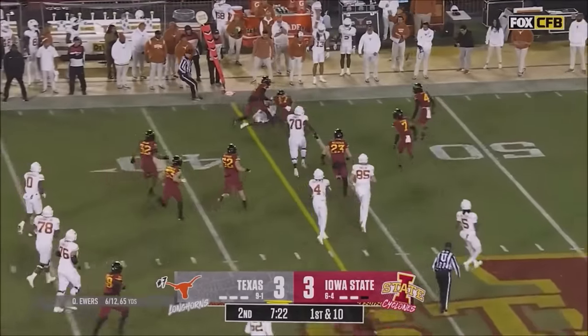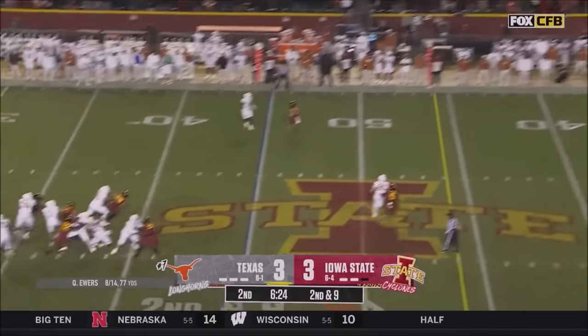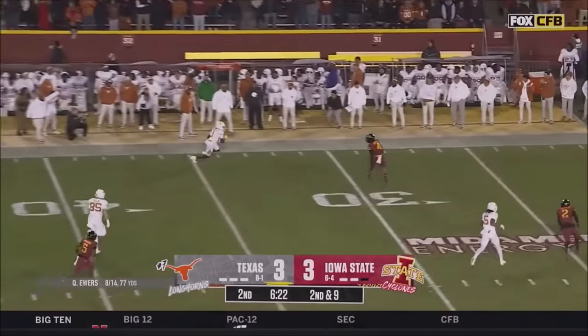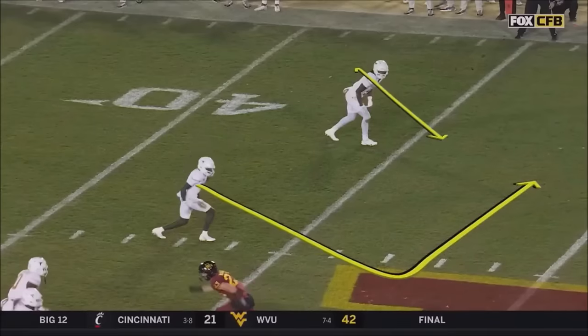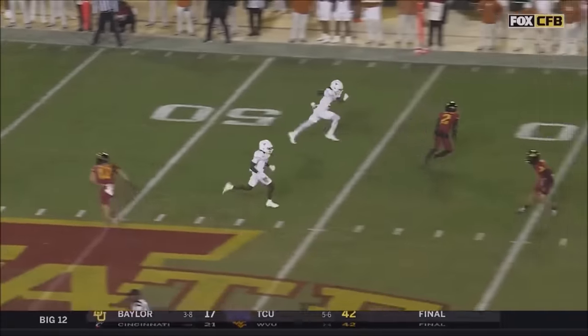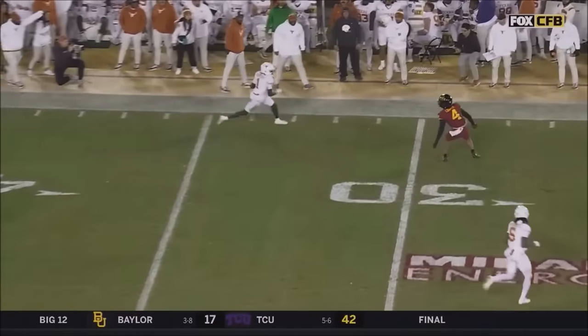He's got it to Xavier Worthy. Ewers throws it far side, wide open Worthy. I mean, wide open. He is inside. Because of that scissor combination, it frees up Worthy on a beautifully timed throw. You can't do it better than that.